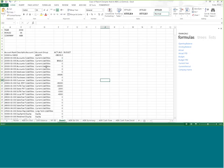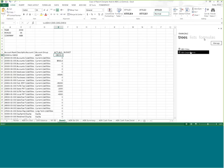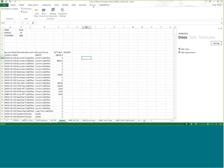A report manager always has the ability to share a report template with one of their end users if they've given them a report viewer license. And those report viewers can run these reports. They'll have full ability to work with the drill downs just by right-clicking or manipulate any of the reporting tree functionality. If you want to just send static values out to your end users, that requires no additional licensing. You can do that from within the report simply by clicking the BI Tools tab.